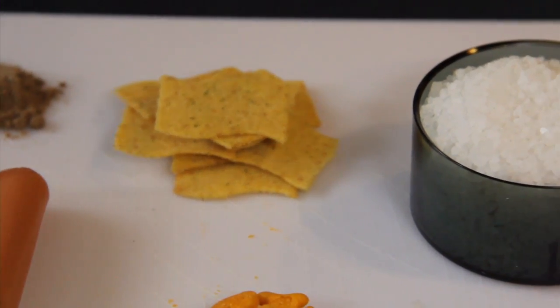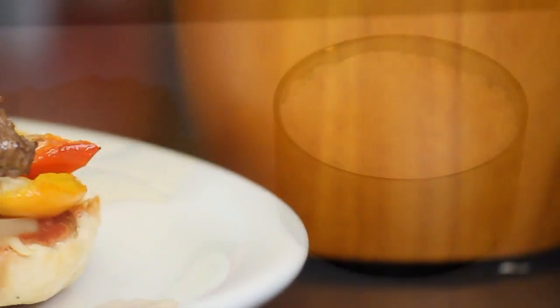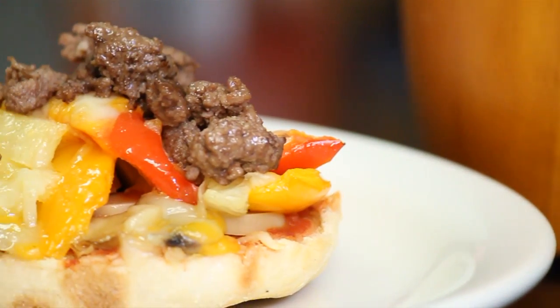That's the scoop on sodium. We hope you'll be able to find some ways to cut down on the amount of sodium you get in your diet. Your body will thank you.